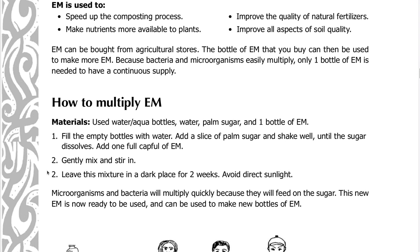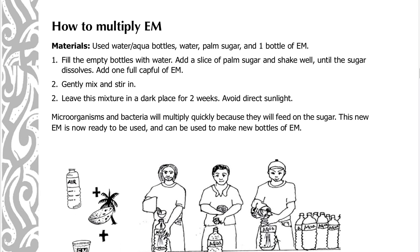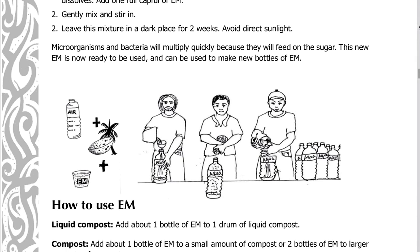3. Leave this mixture in a dark place for 2 weeks. Avoid direct sunlight. Microorganisms and bacteria will multiply quickly because they will feed on the sugar. This new EM is now ready to be used and can be used to make new bottles of EM.